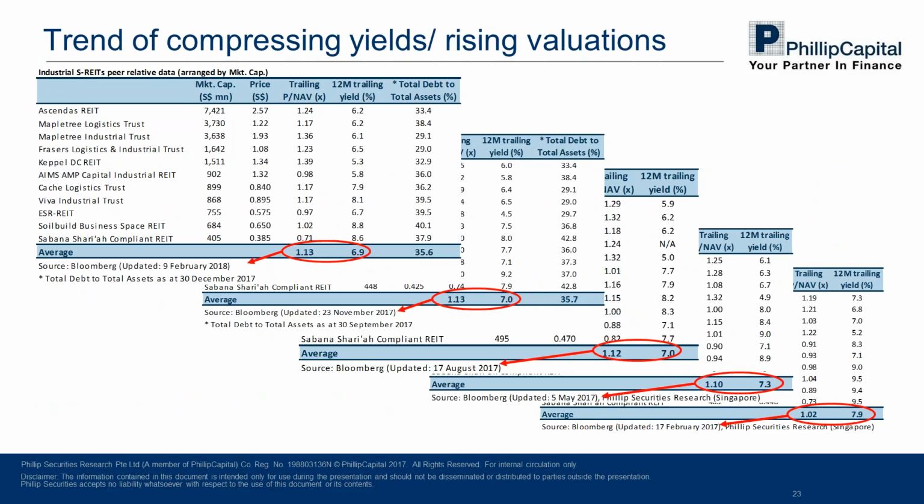This slide shows the trend of compressing yields and rising valuations. This is the most current slide, based on 9 February, and each of these numbers here goes back to the previous quarter when we presented our sector view. You can see that from a year ago, trailing yield was about 7.9, and it has compressed along the way to now 6.9 as of last Friday, and price to book was about 1.02 times a year ago, and is now 1.13 times.